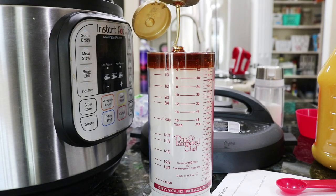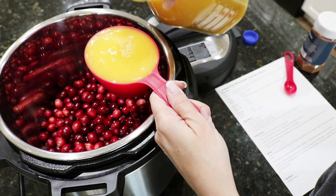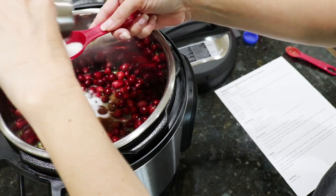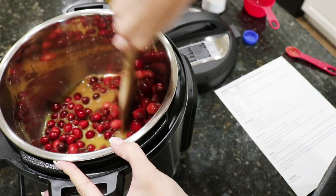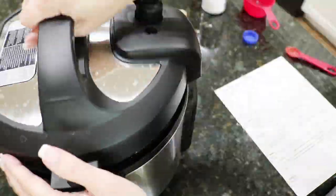I love my sliding measuring cup. This thing is so awesome with baking for honey and peanut butter and any of those sticky things that are just so hard to get out of measuring cups. So this is actually a new recipe for me. I have not made my own cranberry sauce, especially in the Instapot, because that's actually kind of new.